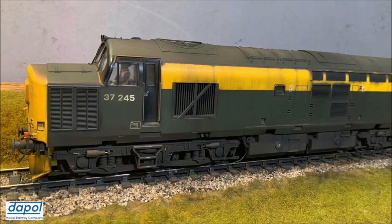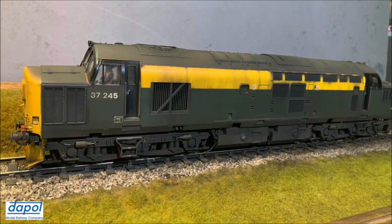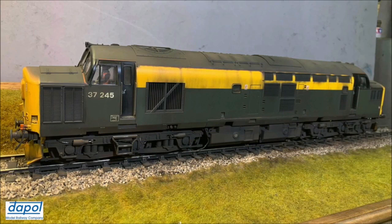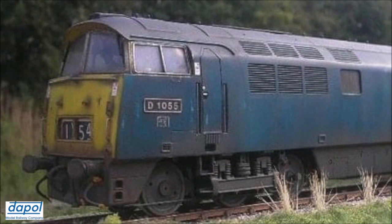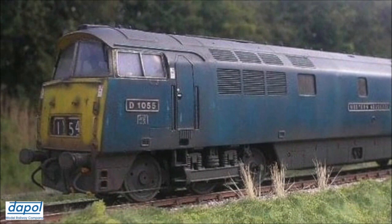Thing is with it as well, it all depends on what area you model, because certain locations had a different effect. Say for argument's sake, the Westerns, in the latter part of their days, because they spent a lot of time down in the south west around Dawlish and that, I think it was at Laira they used an acid wash and they were heavily bleached, but it wasn't just that, it could have been the sea air as well that did it. It all depends, this is where your reference comes in. It's all to do with reference, looking at plenty of photographs and knowing your colours as well.